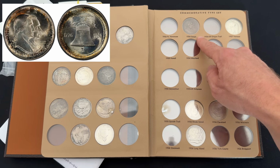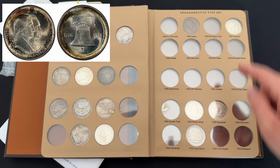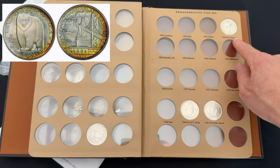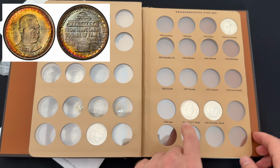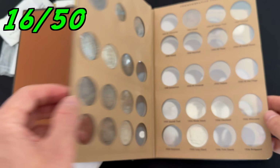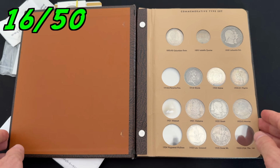Then we have the 1926 Sesquicentennial. We've got the Long Island, shout out New York, San Francisco, which so far is my favorite one, Booker T. Washington, and George Washington Carver. So 16 out of 50, 30-something percent, really not bad at all.